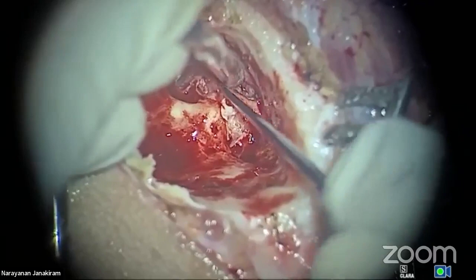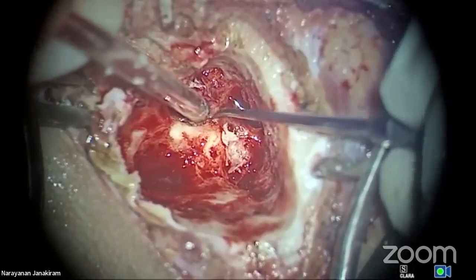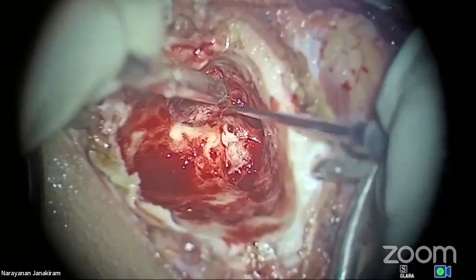You understand? Now let me go for the... So I have a little cholesteatoma over the lateral canal, a little cholesteatoma in there. Give me a smaller suction tip now. Now I'm going to elevate that over the... See my hands, how gentle your hand should be when you elevate.